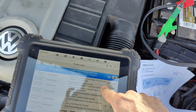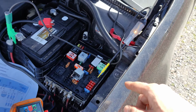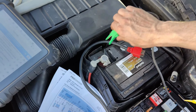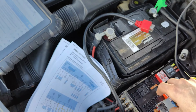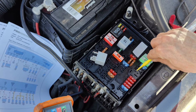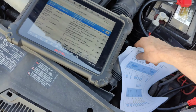See, now the supply is passive. So that P0387 is for that. So now we've got to figure out where our... So one of these is supposed to be power. Let's look at that. So this is the right relay for here. This is supposed to be power. So where do we get our power from?